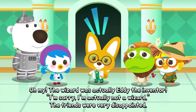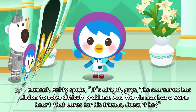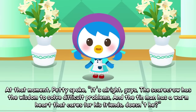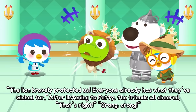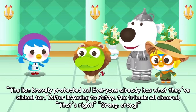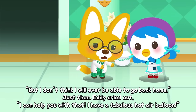The friends were very disappointed. At that moment, Petty spoke. It's all right, guys. The scarecrow has the wisdom to solve difficult problems. And the Tin Man has a warm heart that cares for his friends, doesn't he? The lion bravely protected us. Everyone already has what they wished for. After listening to Petty, the friends all cheered. That's right! Krong, krong! But I don't think I will ever be able to go back home.